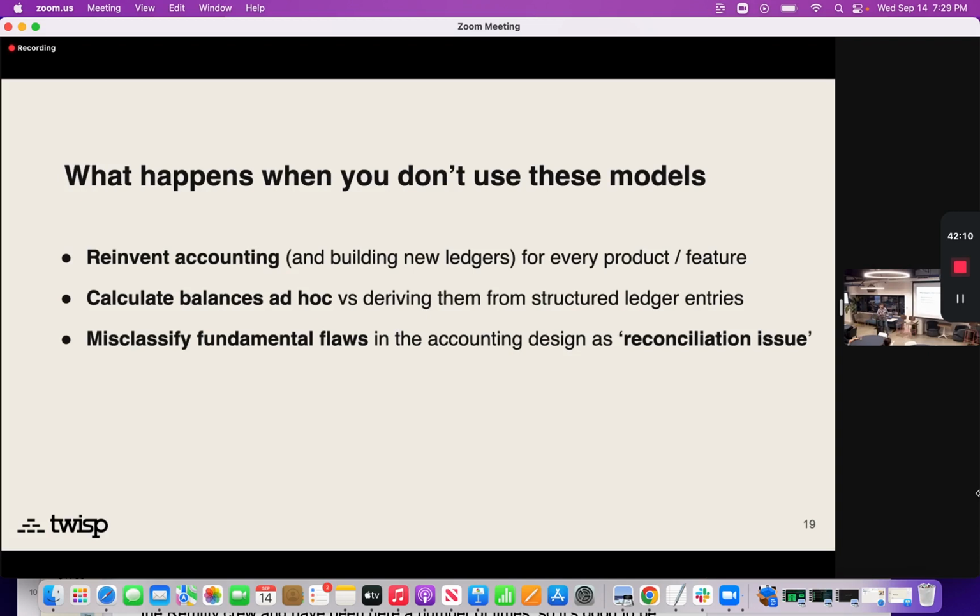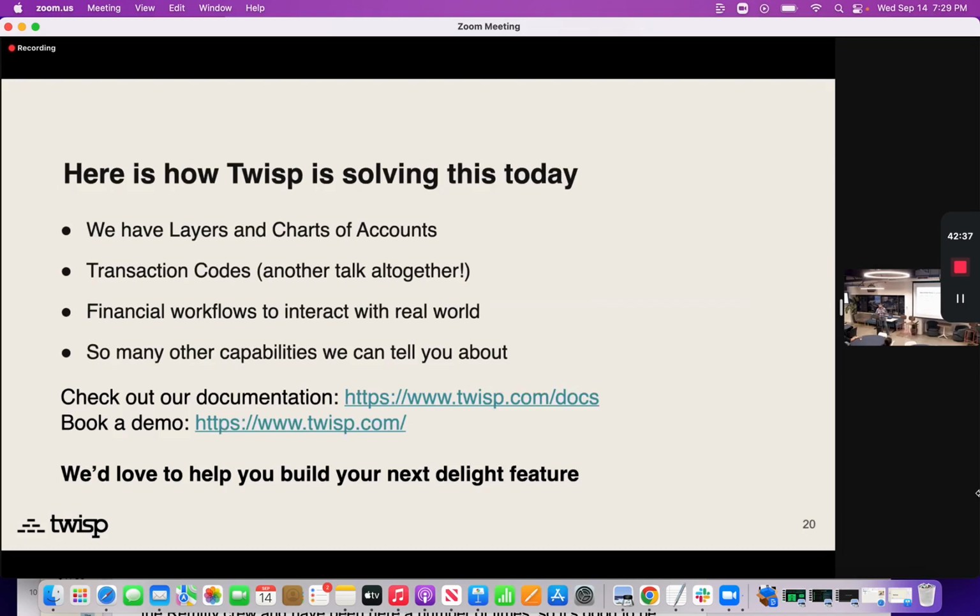And then finally, what happens is you start to misclassify fundamental flaws with your accounting approach as reconciliation issues. And so an organization can get mired in trying to solve this reconciliation problem. The problem usually isn't the reconciliation. It's the homegrown ledger, or the 6 or 7 homegrown ledgers that you've made. So that's what I'm passionate about stopping.